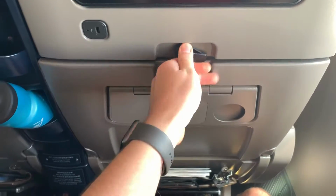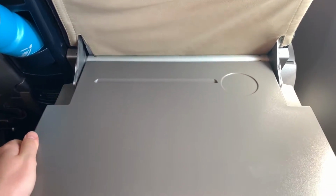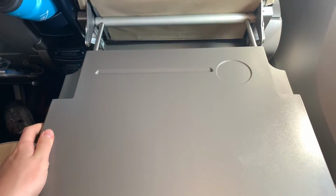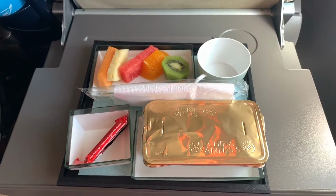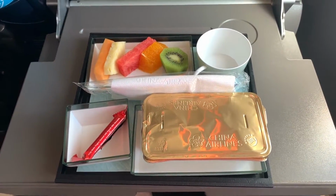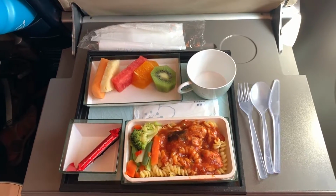The tray table had a design which I had not seen on an aircraft before. The whole middle section of the seat back forms the tray table itself, and it swivels up and is adjustable both in and out. Unfortunately, the catering experience on board this premium economy flight was not very premium at all.